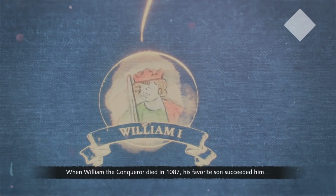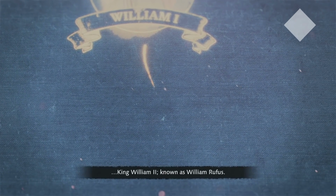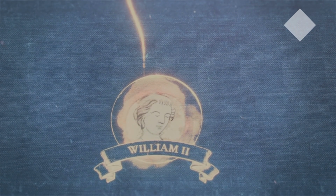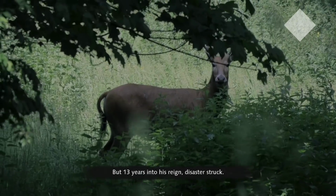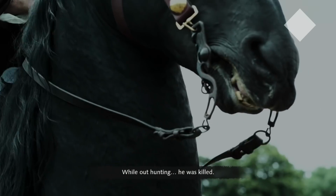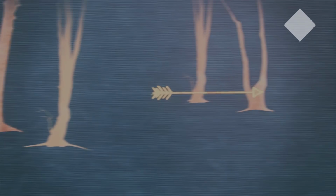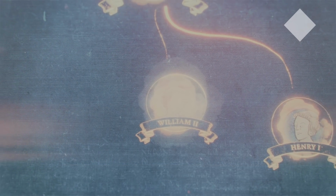When William the Conqueror died in 1087, his favorite son succeeded him, King William II, known as William Rufus. But 13 years into his reign, disaster struck. While out hunting, he was killed. William's youngest brother took his place as King Henry I.